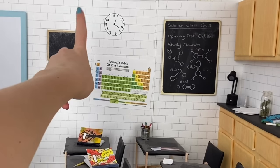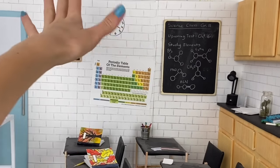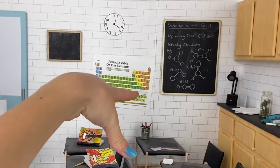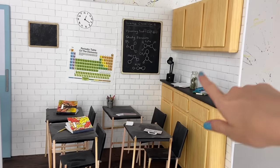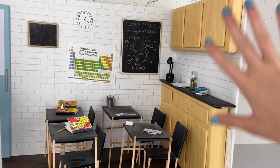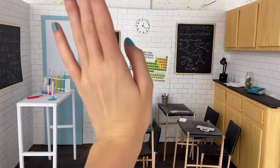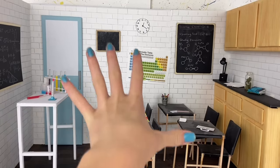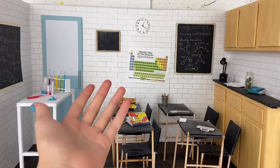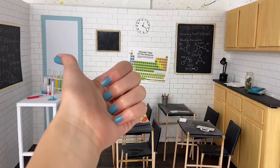So over here we have a periodic table of elements and some molecule stuff and 4 tables or 4 desks. And then if we look back over here, none of these cabinets or drawers actually open, but I just think it looks better than a blank wall, which is how I had it before. Overall, I actually really like this room. And as you can probably already tell, they are slowly improving and getting better. At least that's what I think in my opinion. I'm definitely liking this one better than the last one. So yeah.